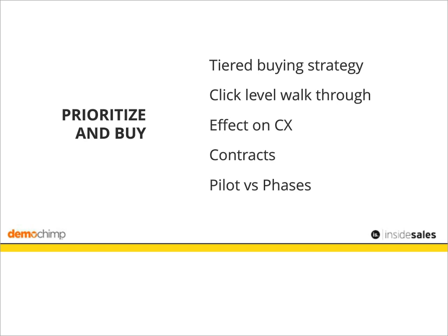So this actually fits in with the pilot versus phases question. If you're trying to test a lot of tools or add tools to your tech stack, there's one camp that says, hey, you should pilot everything. Don't ever buy big. And then there's another camp that says, well, if you don't commit to a tool, the rollout's not going to be effective. You're not going to put enough resources behind it.